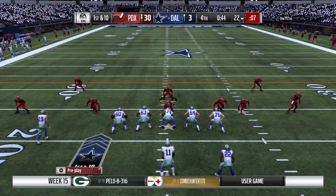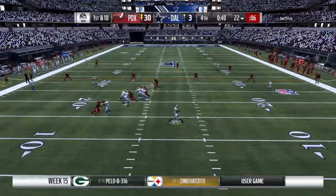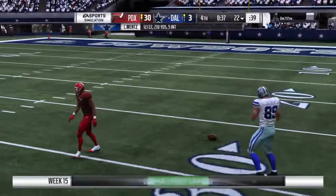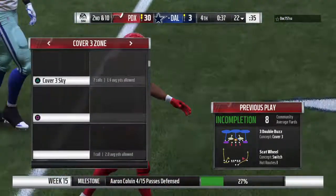Black. Trying to shake off the interception from the last drive. He'll look to throw. He's going to let it fly. And that one falls incomplete. Looked like he might have had position there, but he couldn't hold on at 2nd down.